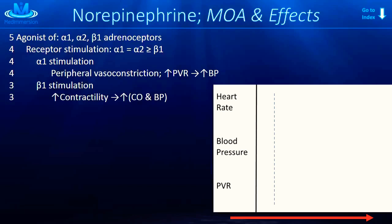So let's look over at our graph here and talk about what's going on. First off, heart rate. We've already kind of talked about this. Norepinephrine is a beta-1 agonist or a beta-1 stimulator. Normally that would increase the speed and the strength that the heart beats. However, in this case, norepinephrine does such a good job at increasing the pressure that baroreceptors, through an increase in vagal tone, actually cause a reflex bradycardia, okay?